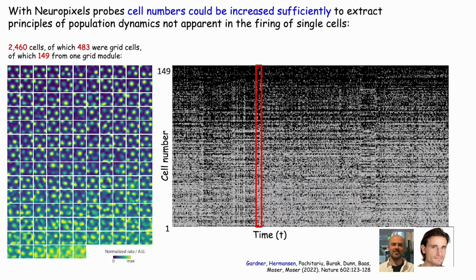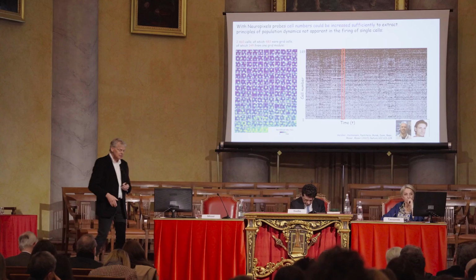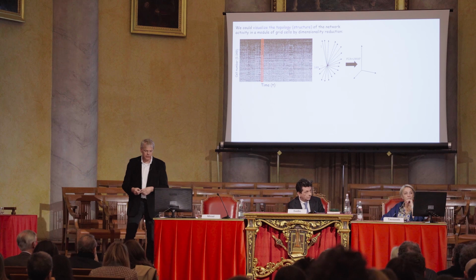And you can then chop out small segments of time. And then you can ask, what is the simultaneous activity of all those cells at any given time? Not what is one single cell doing, but what is the combined activity at any given time? And that's where you can really gain new insights. But this introduces new complexity.